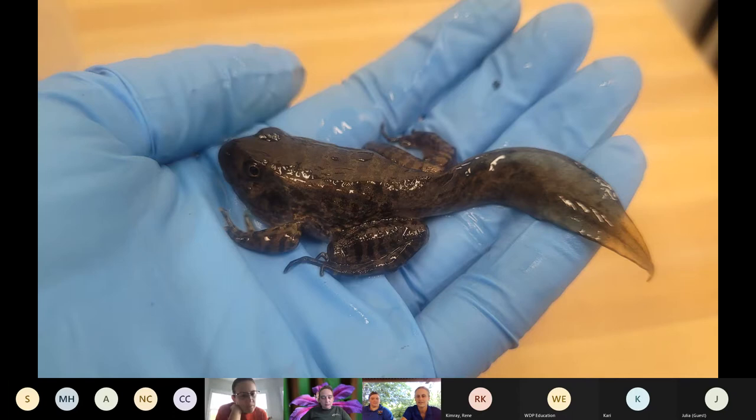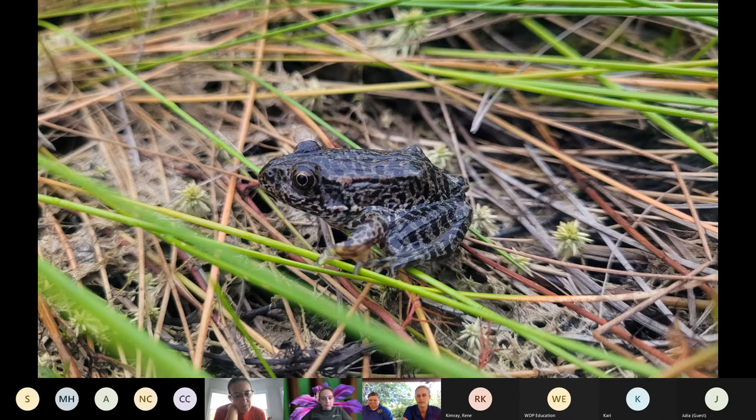So during that time, the tadpoles are feeding, they're swimming around, they're eating a lot of algae that grows naturally. We also supplement that with algae wafers just to make sure that they have enough. And then once the tadpoles have gotten all four limbs and lost their tails, we release them back into their natural habitat. So here's a frog that we just released just a couple of weeks ago.